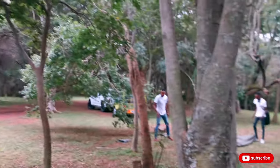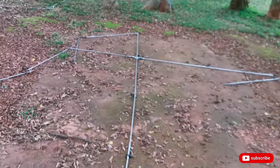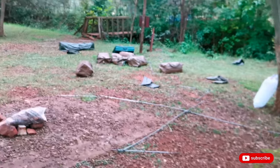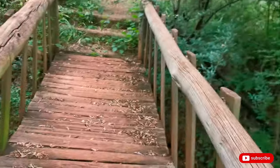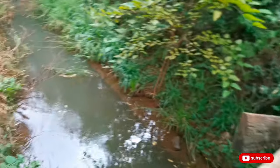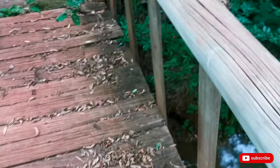But as you can see, this is when they started putting up the tents. The structures were up now. And we were almost on the way to getting our little bridge. There's a little bit of murky water here. These are my cute shoes, obviously.